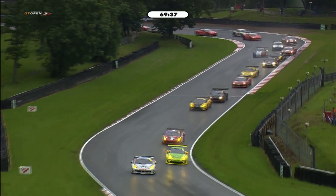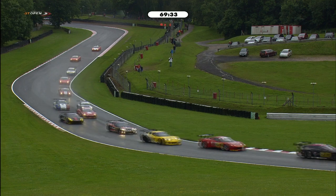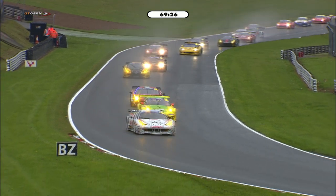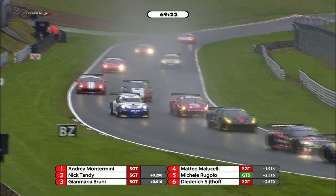They come then downhill towards Graham Hill Bend and, looking to the inside, Nick Tandy trying to force the issue early on, but Andrea Montermini, very experienced, just puts the car slightly to the middle of the road. So they head towards Surtees for the first time. They'll come through that left-hander and out onto the Grand Prix loop.